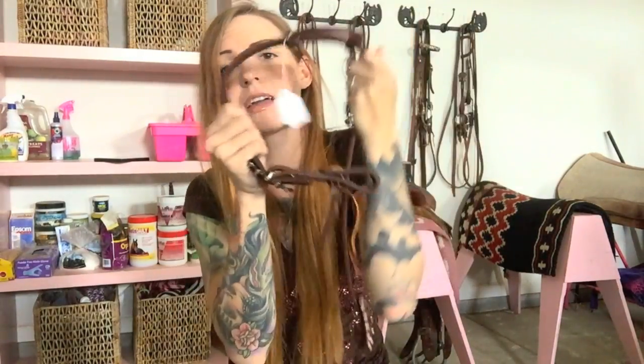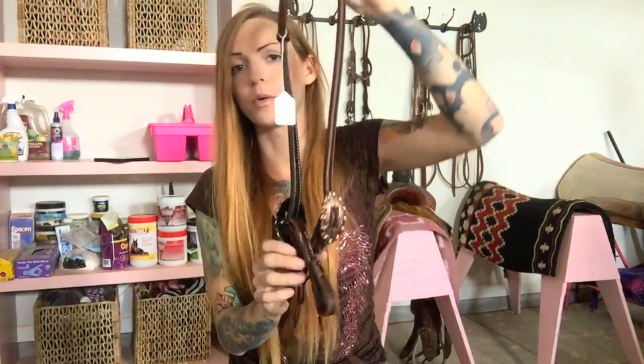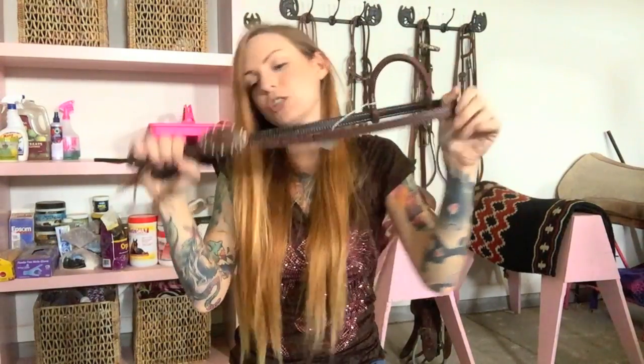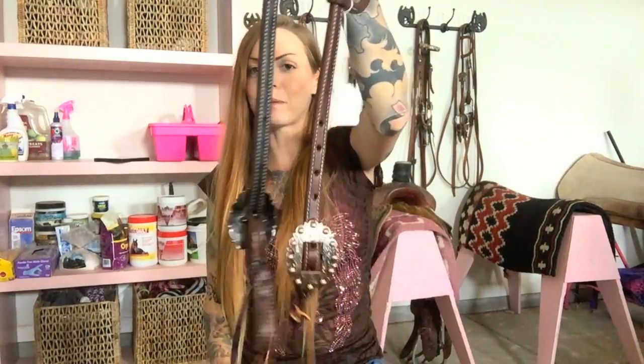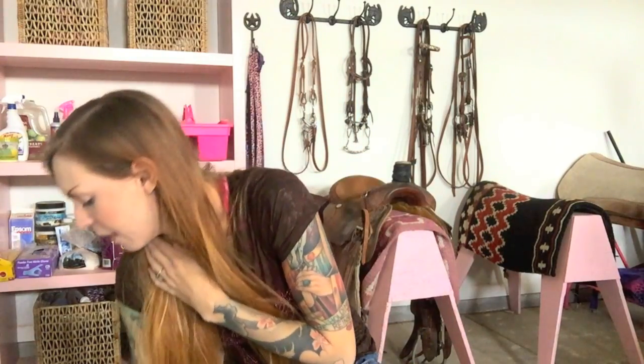The leather is gorgeous. It's so soft and supple and oiled, and I just want to chew on it. It's so great. So that was the first one, and for $40 I thought this was an amazing headstall. And then this one was bad. This one was really bad. This one I'm probably only going to use to show in.